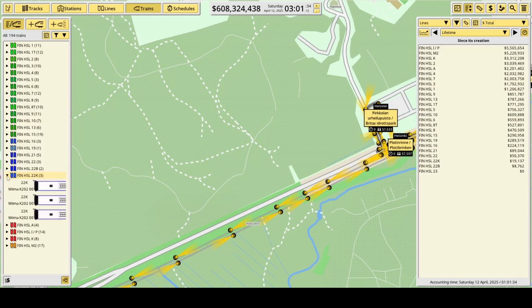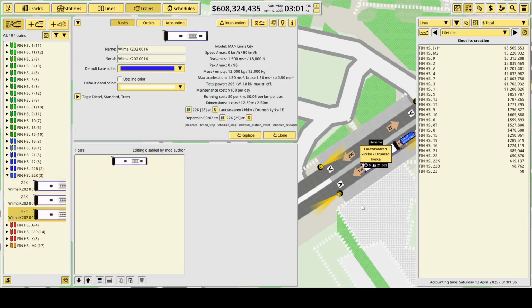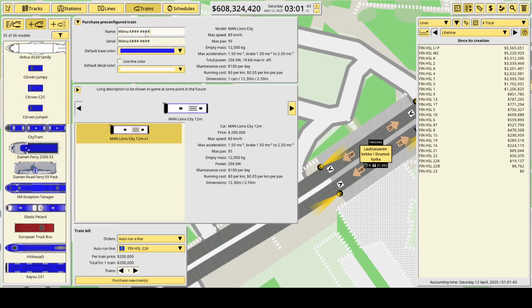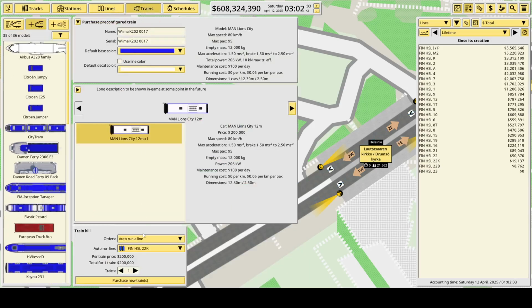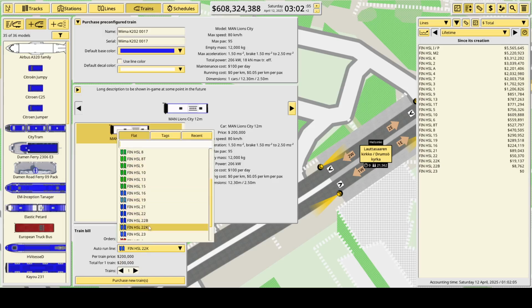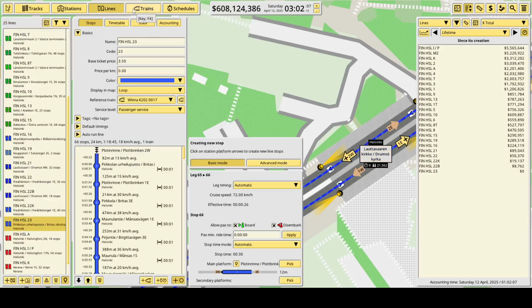It's of course run by buses, so we'll have to duplicate this one. Or clone, whatever. Which will mean it will become Wima number 17. Okay, the mouse and the keyboard don't seem to like me at the moment at all. The line will be open and it will run line 23. Congratulations. And 12 minutes it is.